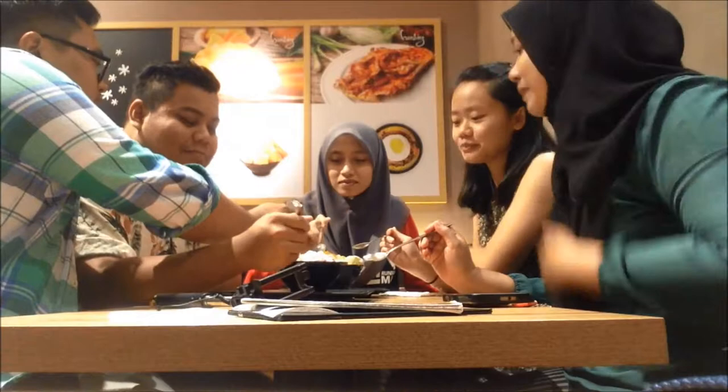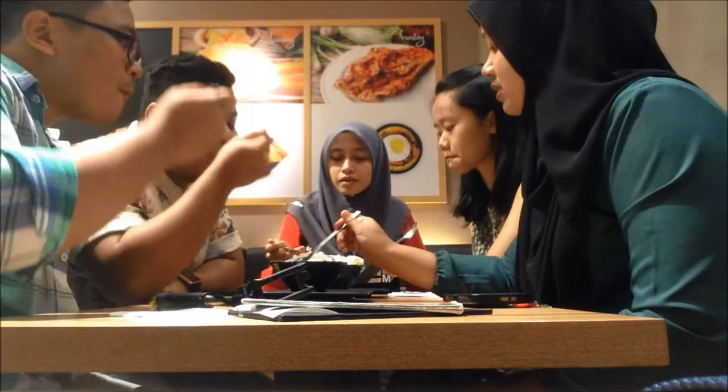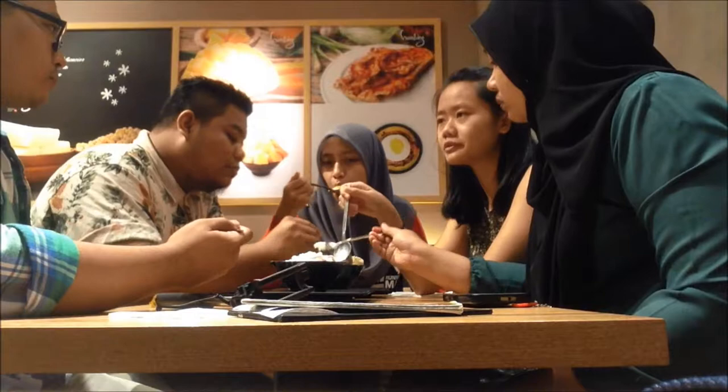So for 22 ringgit, we can eat two different dishes for 5 persons. Two desserts. Yeah, two desserts. I think the ice cream topping has a slight taste of durian. Yeah. For me, the ice cream has no effect at all. It doesn't help.